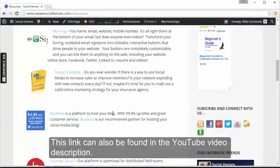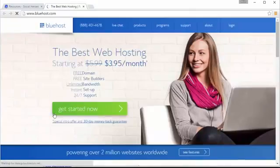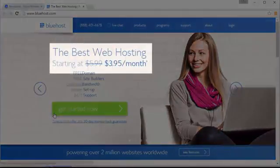to Bluehost. Now Bluehost is a great web hosting company. They have uptimes as high as 99.9%, so your blog site's very rarely, if ever, going to experience downtime. And the other cool thing is that when you use this link, you actually get a $2.04 a month savings. You can see their regular price is $5.99 a month, but when you use this affiliate link through Social Heroes, you do get a discount.